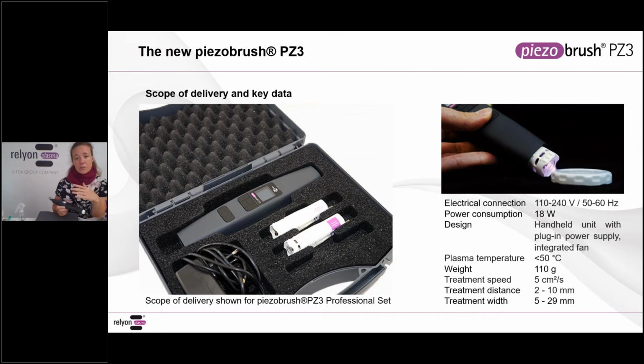Treatment distance 2 to 10 millimeters. So as I said, with the near field, come close to your surface. And the width is around 20 millimeters typically, and we'll be moving on to a bit wider and smaller modules during the course of this year. Okay.